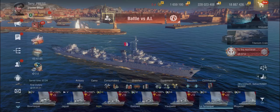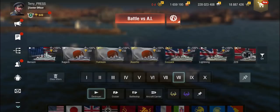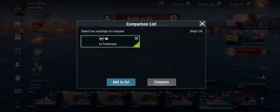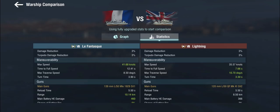Let's have a look at a couple of comparisons, and let's check out some other tier 8 destroyers, and just see how this holds up here. So for example, let's say it's something that's, I think, relatively maneuverable. I might be wrong here. Let's have a quick look. Yeah. So if you look at the max traverse speed on, say, the Lightning and the turn time, and then you compare that to something like the Le Fantasque, it's a bit of a difference. There are other destroyers.